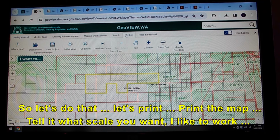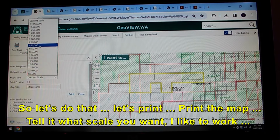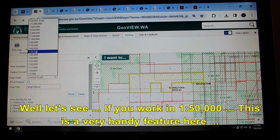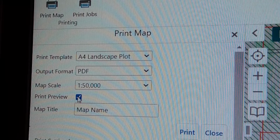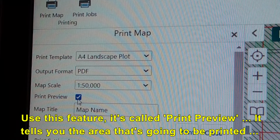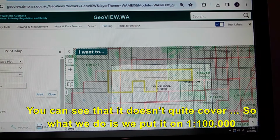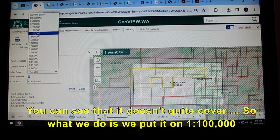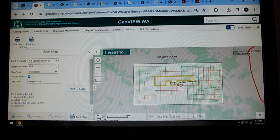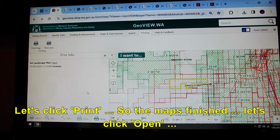So let's print the map. Tell it what scale you want. I like to work, well, let's see, if you work in 50,000, this is a very handy feature here. So use this feature, it's called Print Preview. It tells you the area that's going to be printed, so you can see that it doesn't quite cover. But what we do is we just put it on 1-100. See, there's the outline of the map that's going to be printed, so that's quite good. So let's click Print.